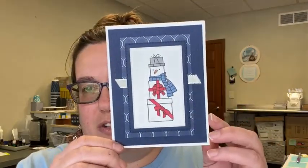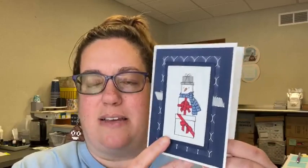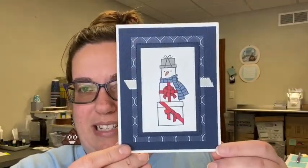A couple here from team members. We've got Kathy Murphy from Illinois with an adorable snowman card. I loved this set. This was last Christmas, I think this stamp set was out. So super cute, but I like that.